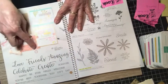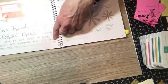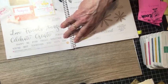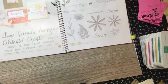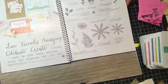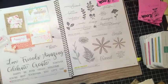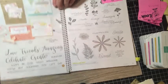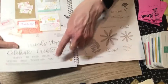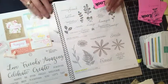And this little clock means that these are quick projects, and this icon means this stamp set here was created by a $1 million seller. So we have a few of those, and when they reach $1 million in sales, they get to design their own stamp set, which I think is pretty cool. I'm sure that won't happen to me, but this is actually a new one, and it'll tell you who it's by, and this is by Jennifer Cotton. So that's kind of fun.